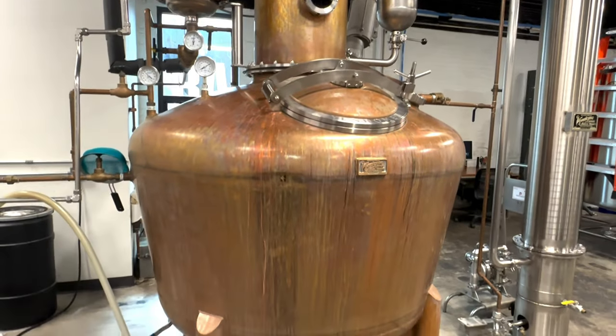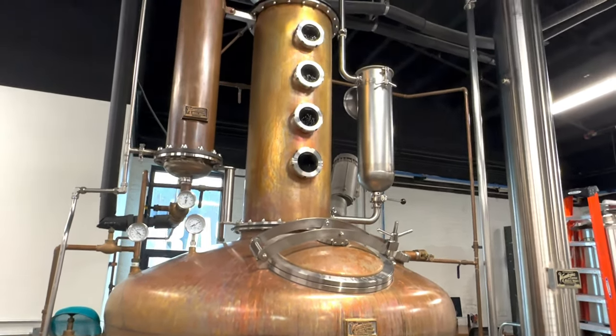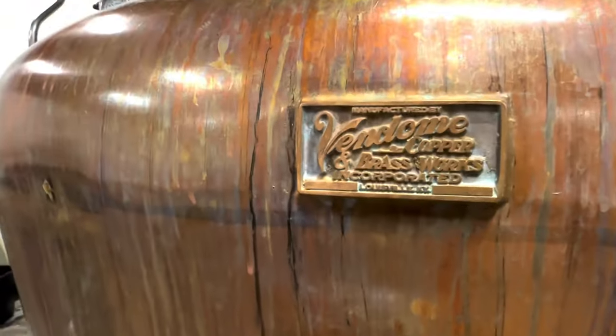Do you know where this copper still came from? It's from Vendome in Louisville. Louisville, okay.